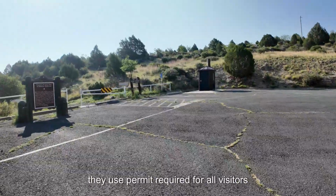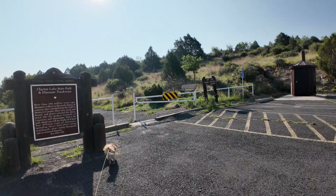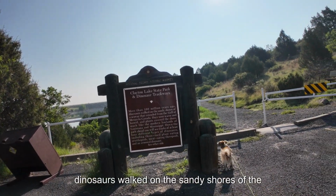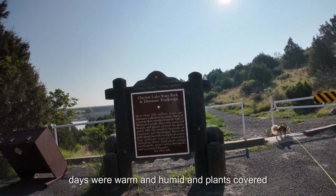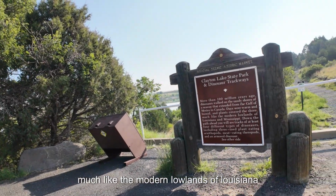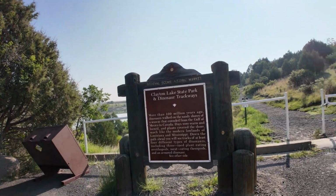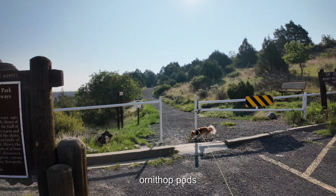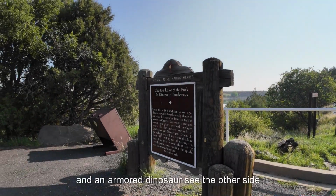Day use permit required for all visitors. More than 100 million years ago, dinosaurs walked on the sandy shores of a seaway that extended from the Gulf of Mexico to Canada. Days were warm and humid, and plants covered the shore, much like the modern lowlands of Louisiana and Mississippi. Down the path ahead, you'll see the tracks of at least 4 different types of dinosaurs, including 3-toed plant-eating ornithopods, meat-eating theropods, and an armored dinosaur.